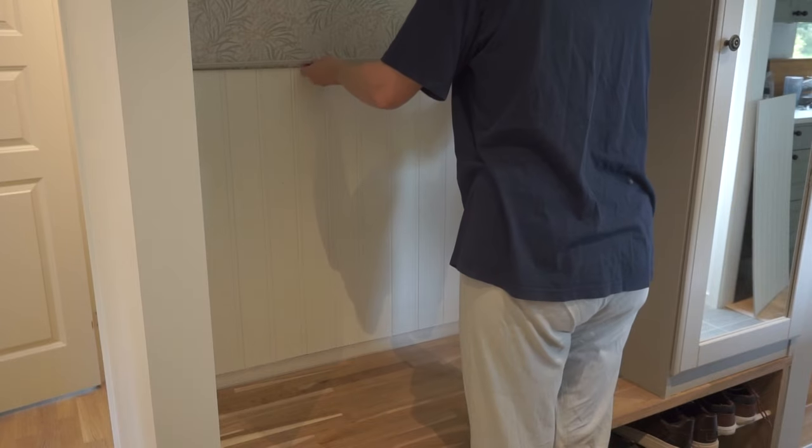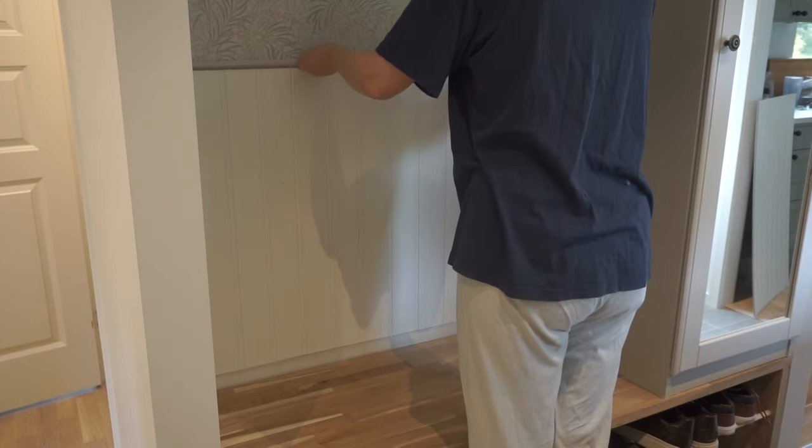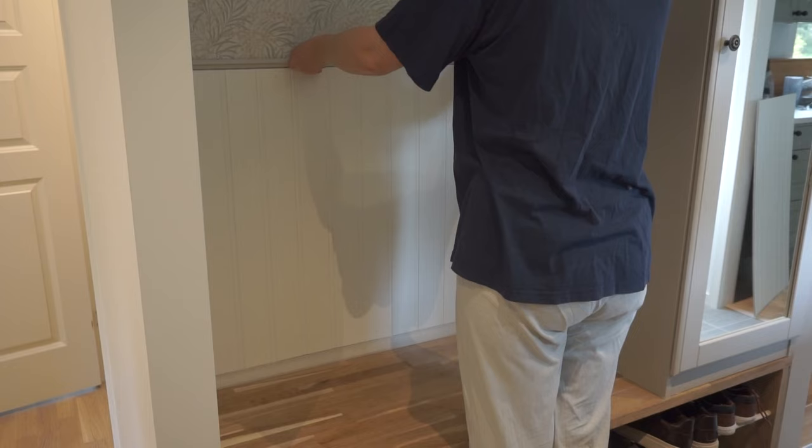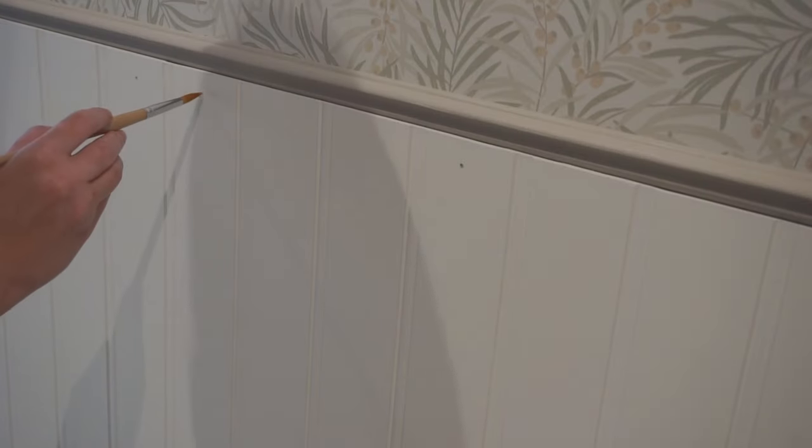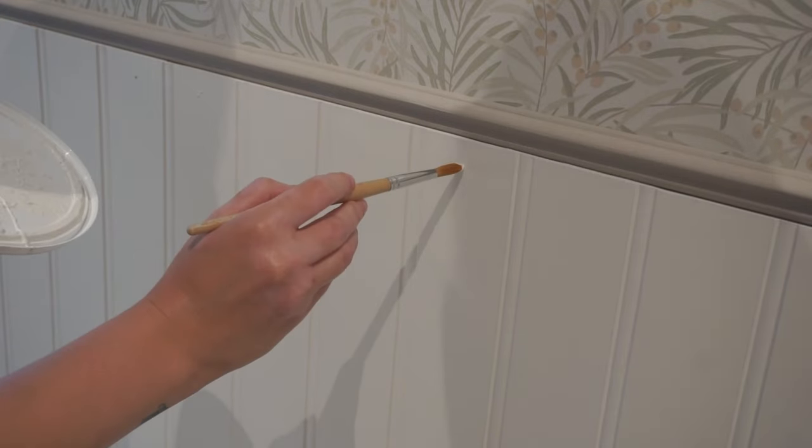Once all the paneling was placed, I proceeded with the last trims and details. We caulked and painted all gaps and nails. I feel like this is an ongoing theme in this project, but that really is what makes everything so seamless and beautiful.